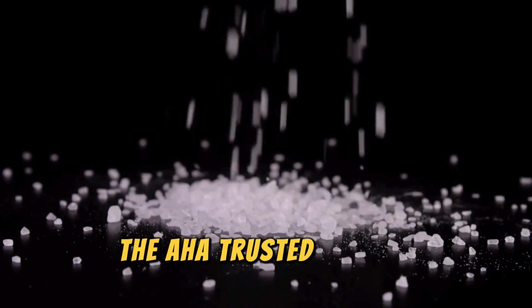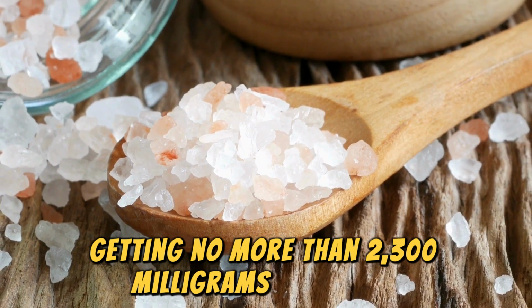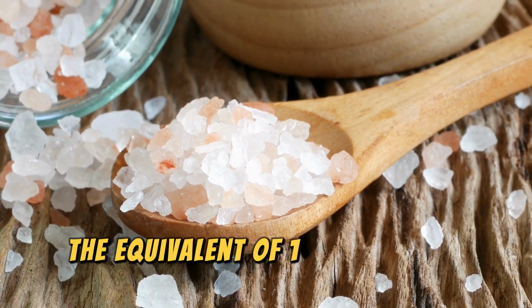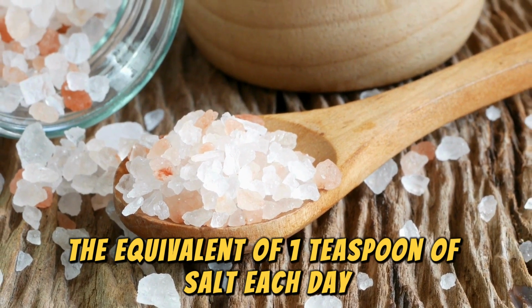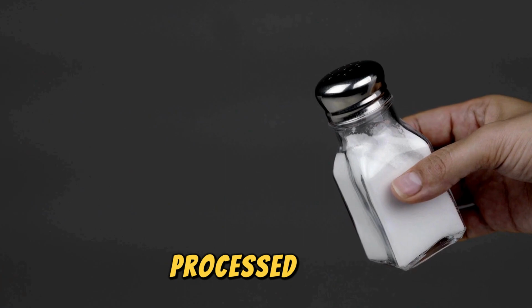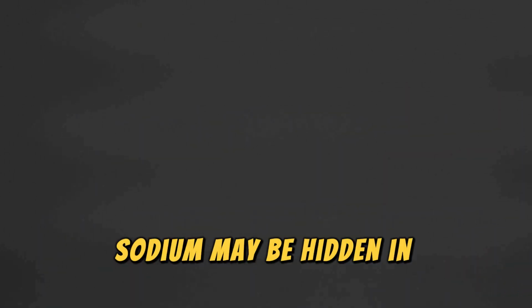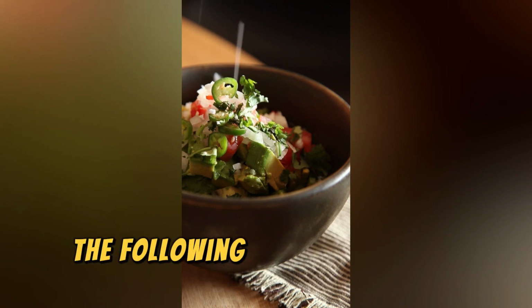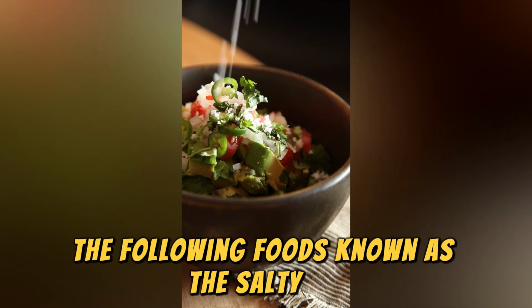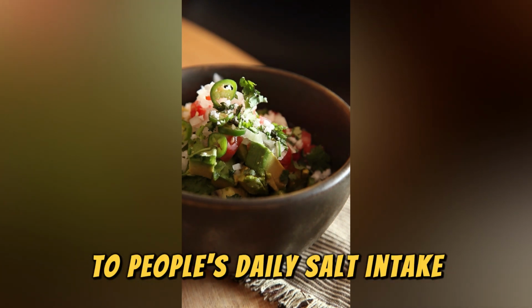The AHA recommends getting no more than 2,300 milligrams of sodium, the equivalent of 1 teaspoon of salt, each day. Most of the sodium in the American diet comes from packaged, processed food rather than what you add at the table. Sodium may be hidden in unexpected places. The following foods, known as the salty six, are major contributors to people's daily salt intake.